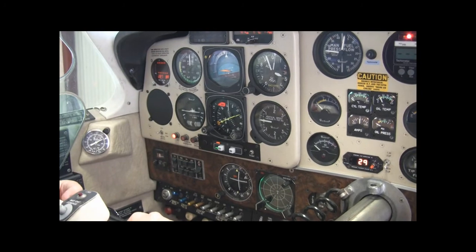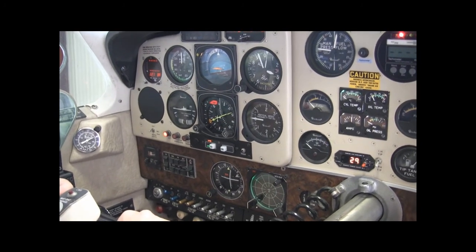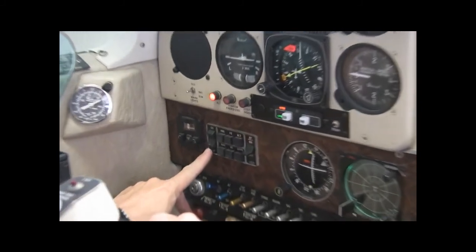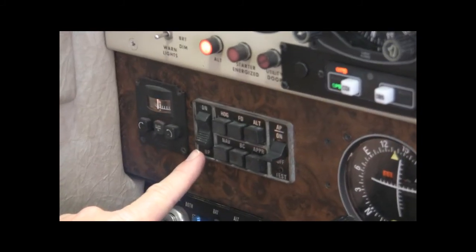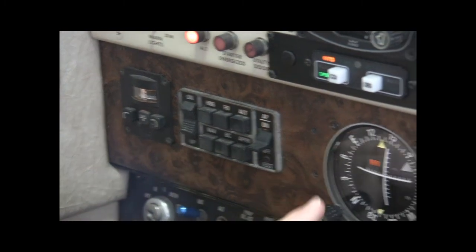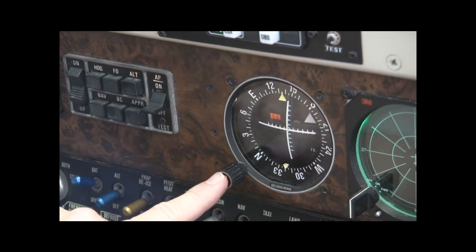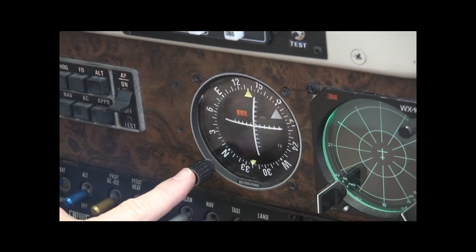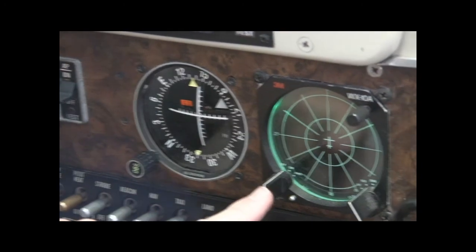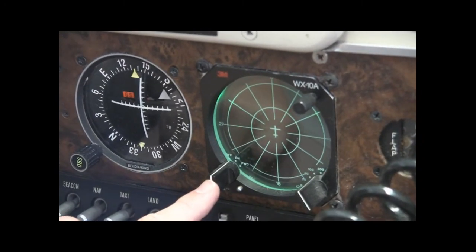888 Juliet Papa has a great avionics panel. Let's start with the autopilot. The airplane has the King KFC 200 autopilot flight director slaved HSI system. Just to the right of this is your number 2 nav indicator, and you'll notice that it has glide slope, so the airplane has 2 glide slope indicators. And then we have a WX-10A storm scope for weather avoidance.